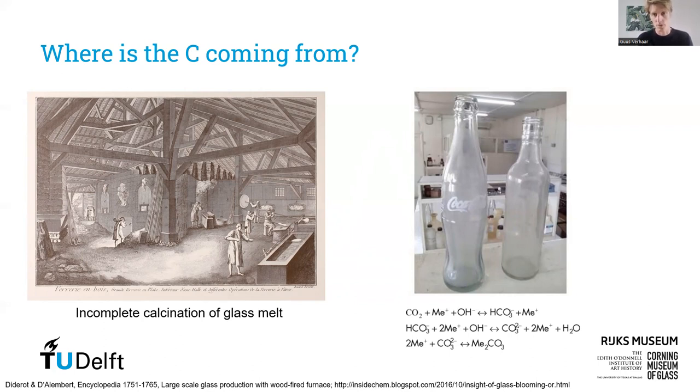Another potential source of these carbon-containing compounds is the degradation of glass. During the degradation process, we know that sometimes carbonates form, but their presence should then be limited to the glass surface, where the alkali ions react with atmospheric molecules, and not within the glass structure as we observed.